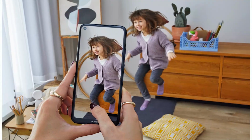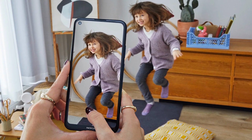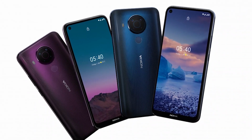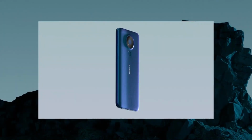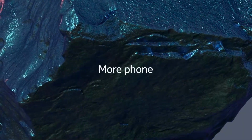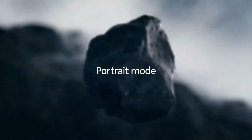The Nokia 5.4 comes in purple and blue colors and will retail for $189 in Europe. It's coming to more markets, including North and South America, the Middle East and Africa, as well as Asian markets. So this is the latest news about the Nokia 5.4.